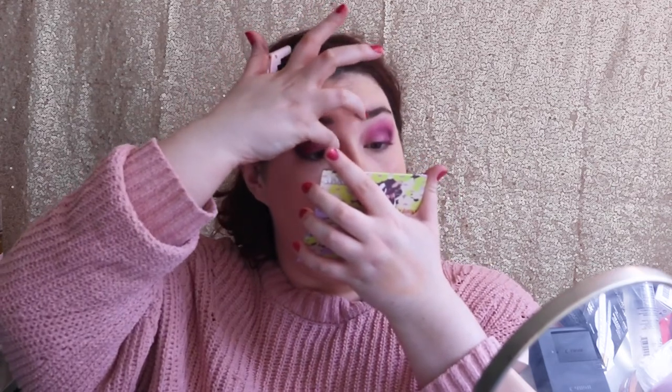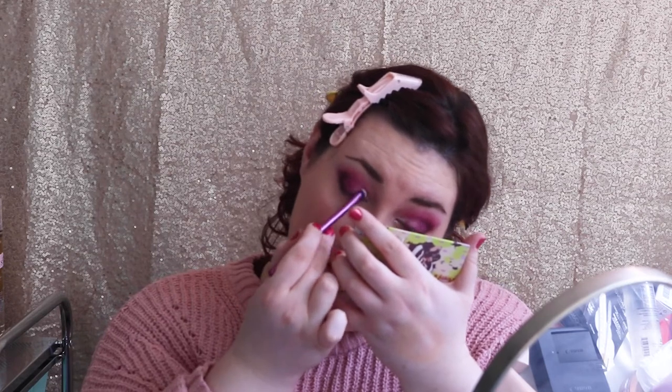Now we're gonna go in with this last shade, So Shy. And we're gonna take it on our pinky because we're going to be going into the inner corner. It's bright white, that's fun. If you have long nails, this might be difficult. I'm gonna go in with a smudge brush and just do the same thing that we did so that these two bad boys just merge into each other. See, so it's like a nice little gradient.